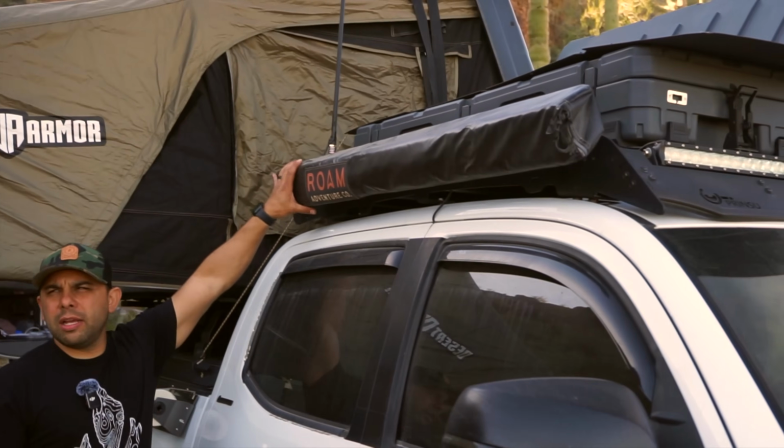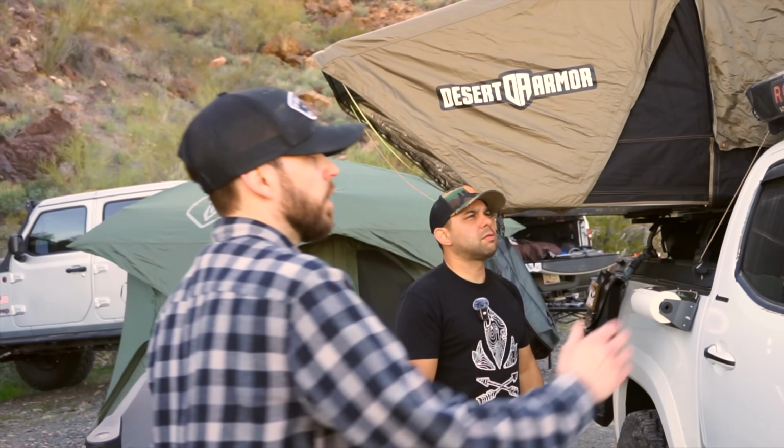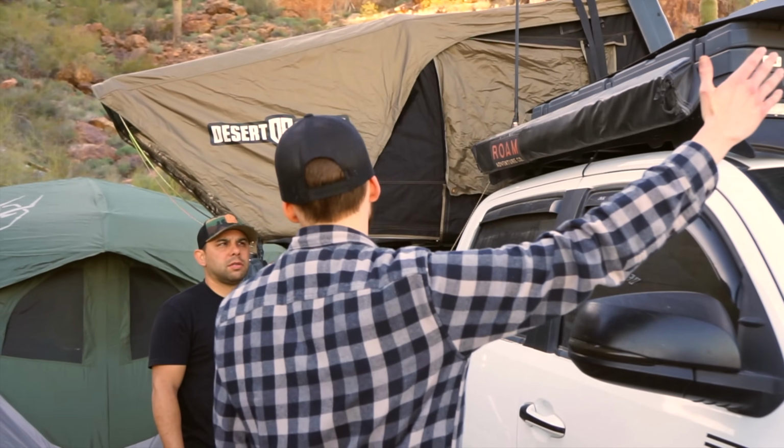Is this an awning? Is that what you're running here? That's a Roam awning, 4 foot. I just didn't want to go with a 5 foot that was going to extend out a little bit.